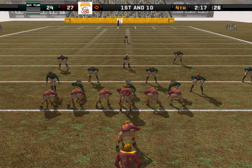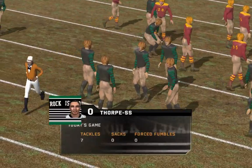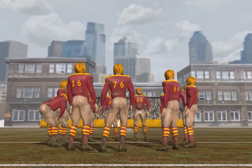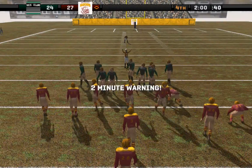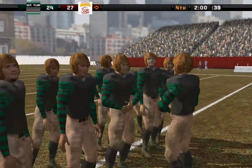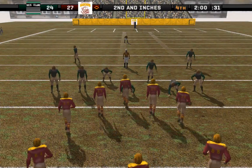They'll go from the I formation. Number 3 sends a man in motion. Hand it off to the back. Thorpe is there for the tackle at the 44-yard line. So that was a pickup of about 9. Two-minute warning coming up. Ball on the 44-yard line. And we've reached the two-minute mark. Ball on the 44-yard line.